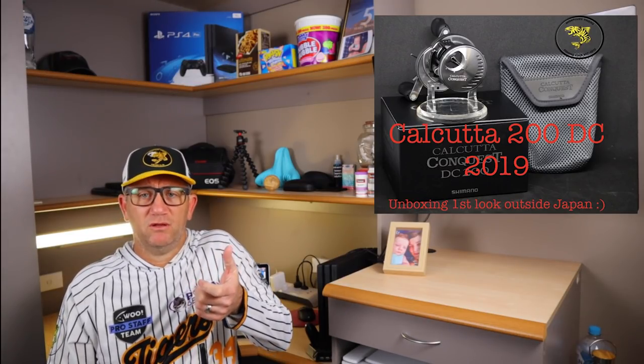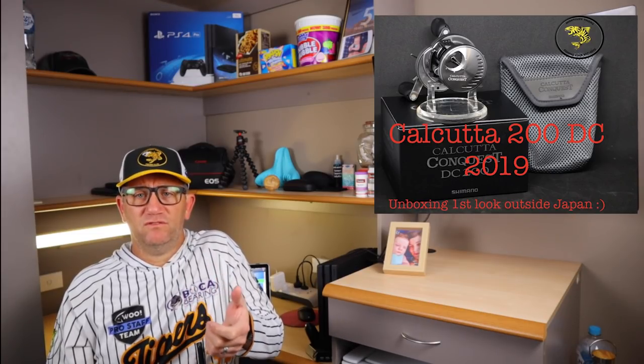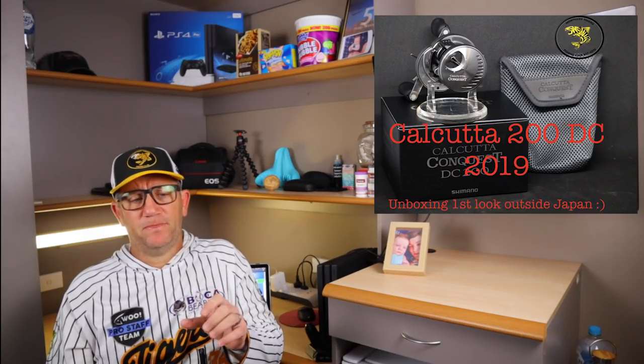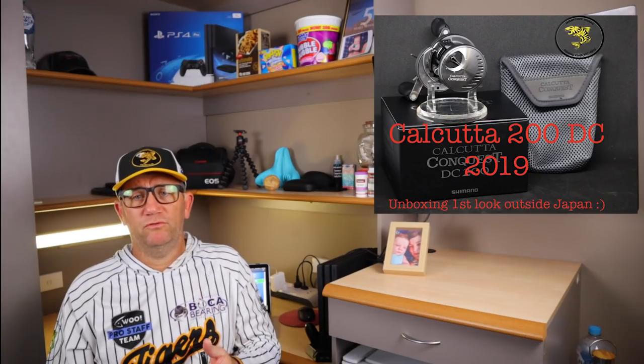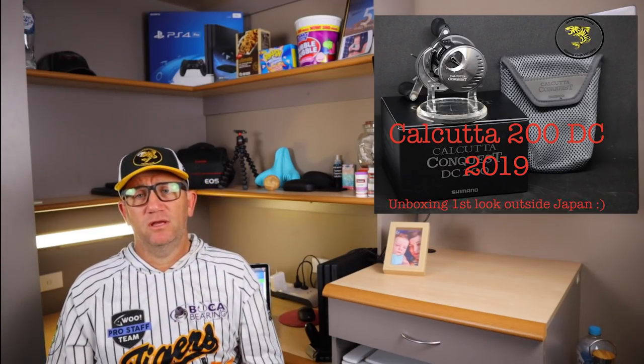It's not your traditional big reel, like, say, the old Abu 6400s and 5500s and stuff like that. It's not that large size. It's tiny, but it is bulletproof, silky smooth, digital. Wow, absolutely blew my socks off.